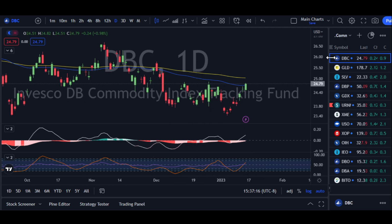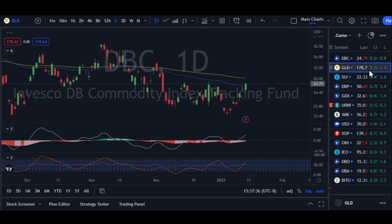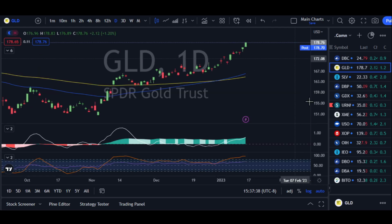So this might be something at some point next week, depending on price action: if the medium-term trending indicator comes up above zero, and then we get an overbought reading on the orange oscillator, then that'll be a great opportunity to take a short position on commodities to the downside. But nothing yet. GLD, I don't even like.